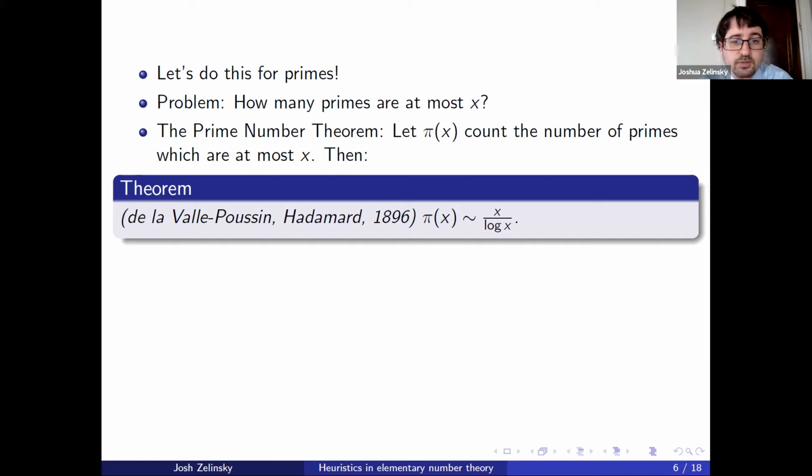And I should be clear, by that little tilde, we mean that the limit of the ratio of these two things goes to one. So it's not that the difference goes to zero. We couldn't possibly be that lucky. But the limit of the ratios equals one. And this is actually pretty good. I think if you plug in x equals 100, pi of x is 25. There are 25 primes under 100. And if you plug in x equals 100 to the right, you get like 21 or 22. So it's not a bad approximation, even at small values.